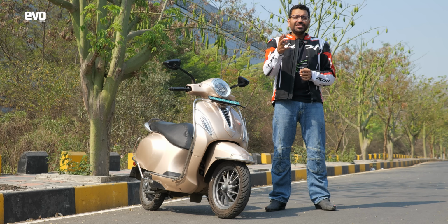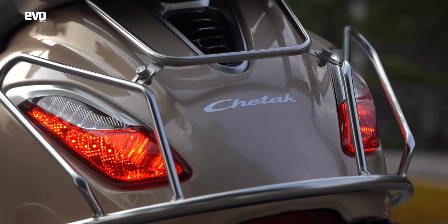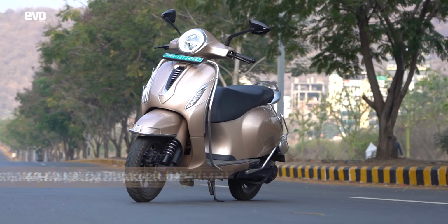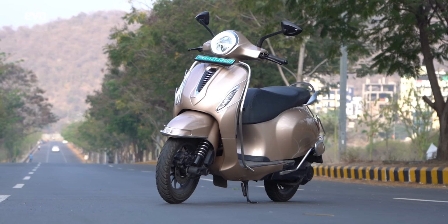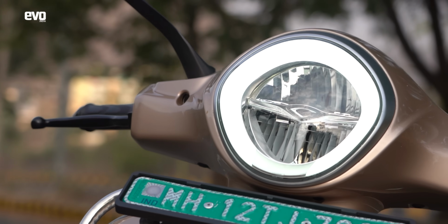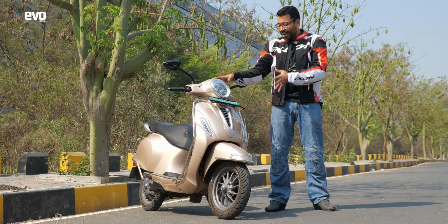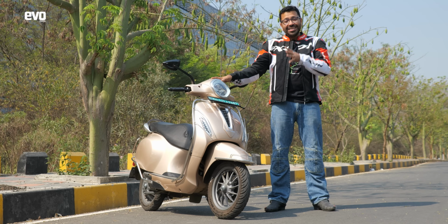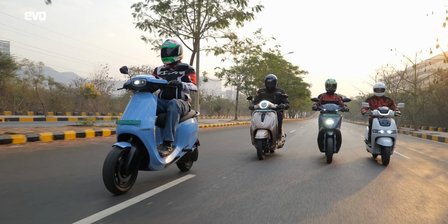In terms of pricing, Bajaj has always been very price competitive, but that does not hold true for the Chetak, because the Chetak at 1.42 lakh rupees is the most expensive in this test, and it does not have the biggest battery, it does not have all the equipment as its rivals, it does not even have as much range as its rivals. So it is hard to justify its price. In fact, when the FAME incentives were applicable on the Chetak, the price went down because of the FAME incentives, but Bajaj raised the price by another 40,000. So right now, the Chetak is around 2,500 rupees cheaper than what it used to be, yet it is the most expensive in this test, and that I feel is a little hard to justify.